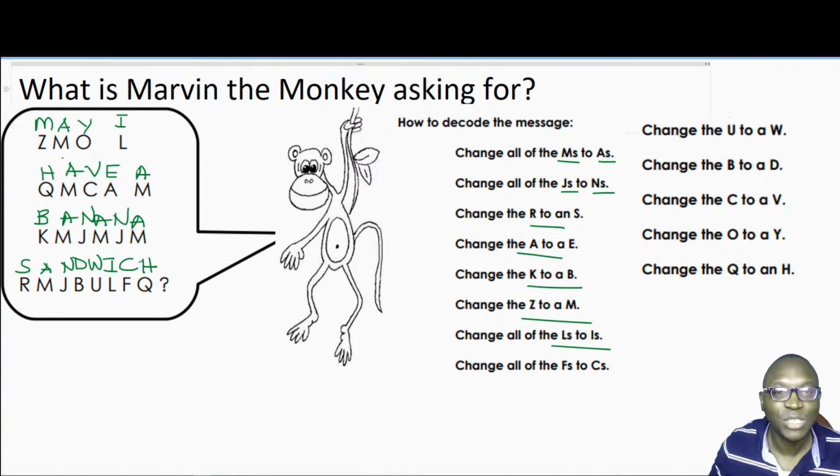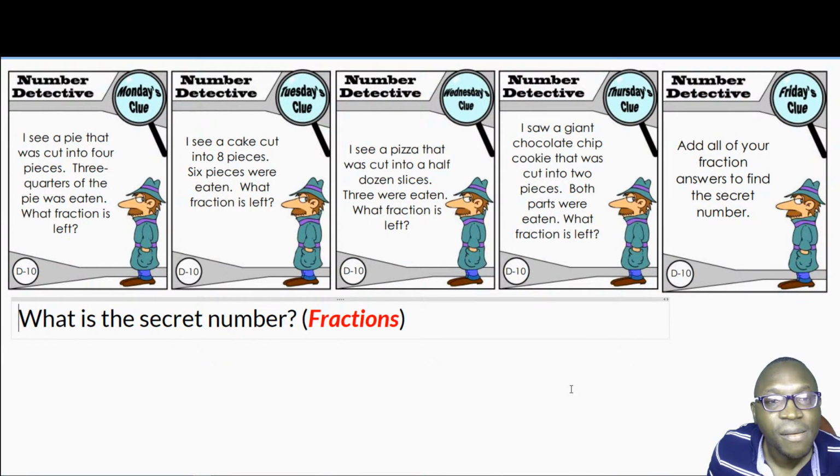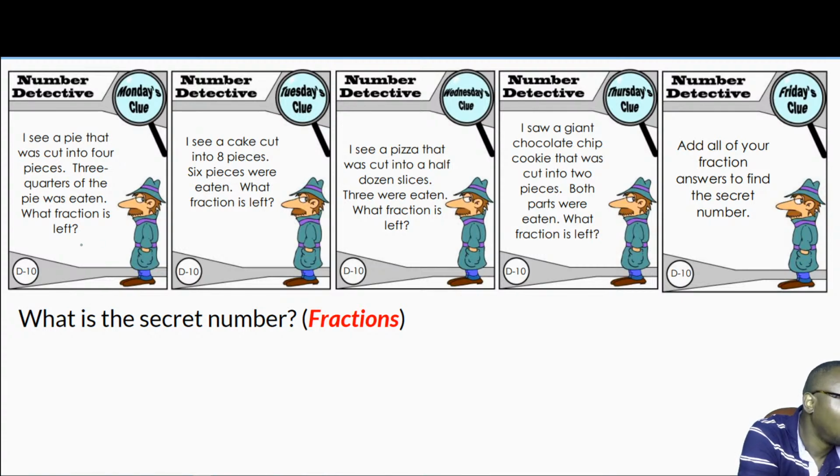All right, so let's go to the next one. This is probably either this last one or maybe one more after this. We're looking at a number detective here, and I always like to do something with fractions, but this one is actually a lot easier than it looks. So I see a pie that was cut into 4 pieces. 3/4 of the pie was eaten. What fraction is left? So we got a pie that's cut into 4 pieces. 3 of the pieces are eaten.